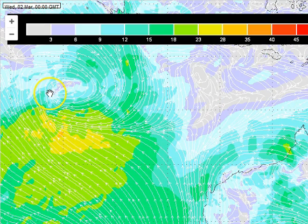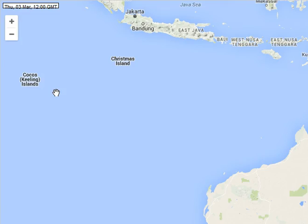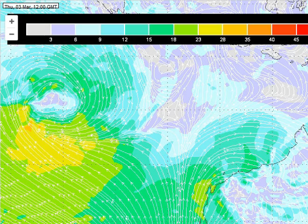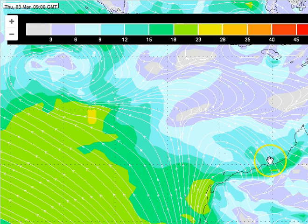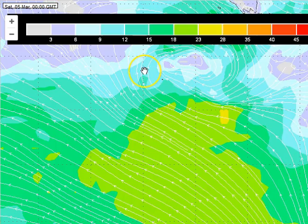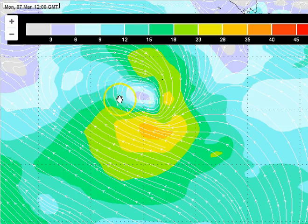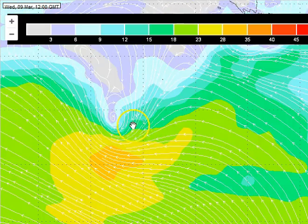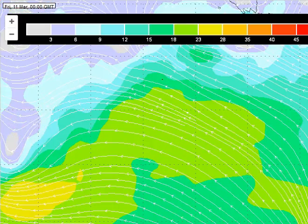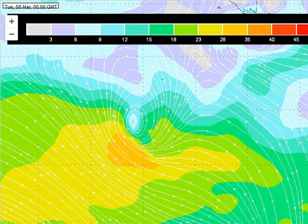So we can see that the system is starting to pack a little bit more of a punch out to about day 7 or day 8. The GFS is slightly less interested. However, it does eventually develop this low, and it develops it just a little bit further to the west compared to the Euro, and then continues to track it west as it develops into a tropical cyclone, and eventually gets out of our region. It only briefly develops it into a tropical cyclone though, before weakening it back into a trough.